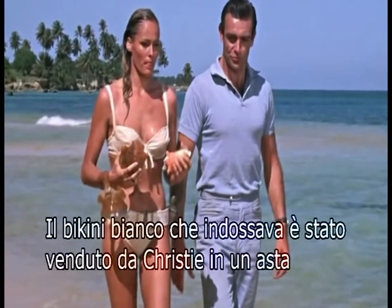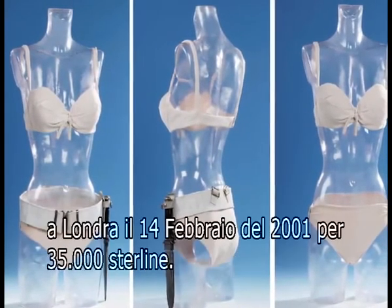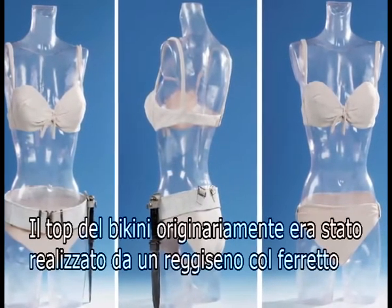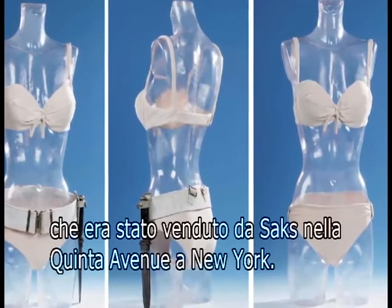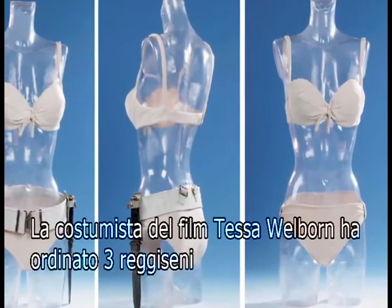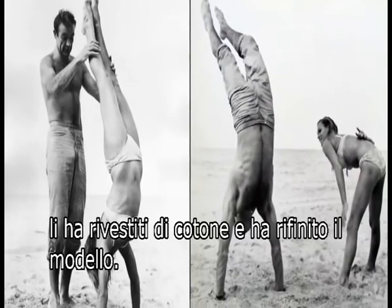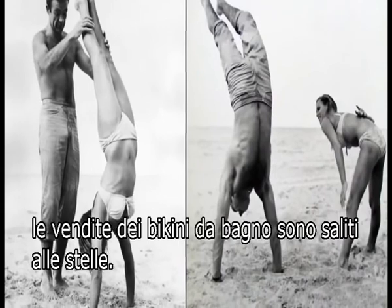Now, that white bikini that she wore actually sold at Christie's Auctions in London on February 14, 2001 for £35,000. Now, that bikini top originally was made from an underwire bra that was sold by Saks Fifth Avenue in New York. The costume designer Tessa Wellborn ordered 3 of the bras. She covered them in cotton and refined the design. After the movie's release, bikini swimwear sales went through the roof.